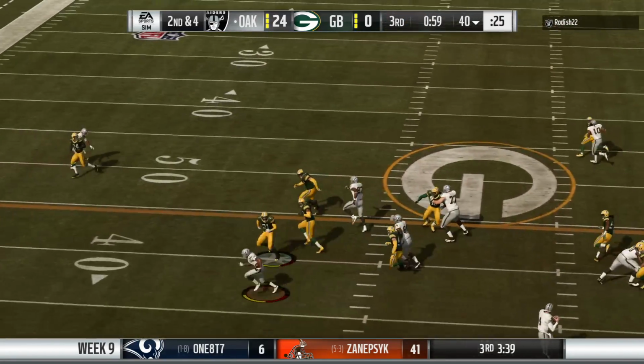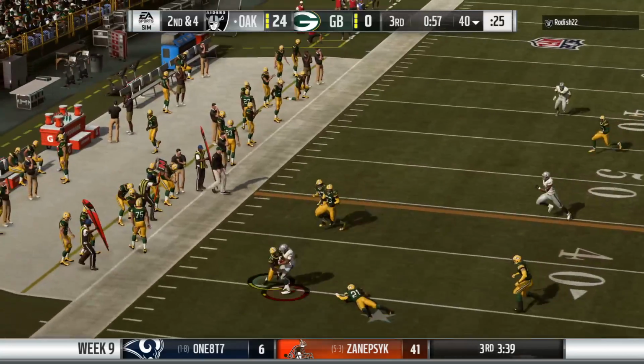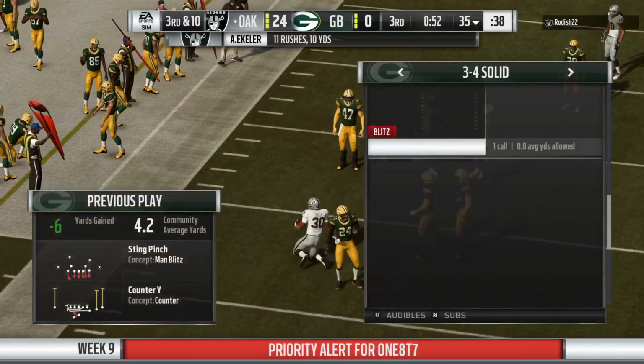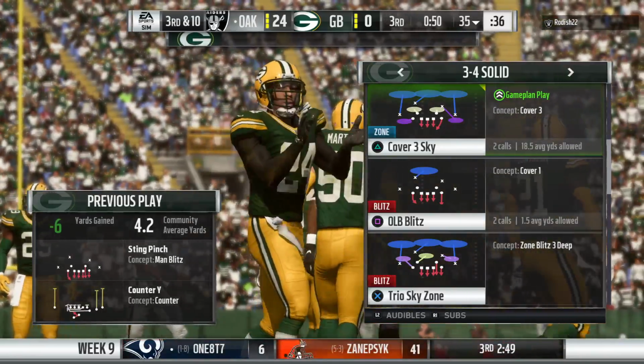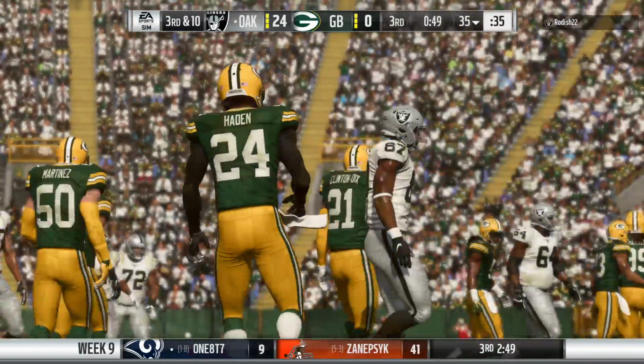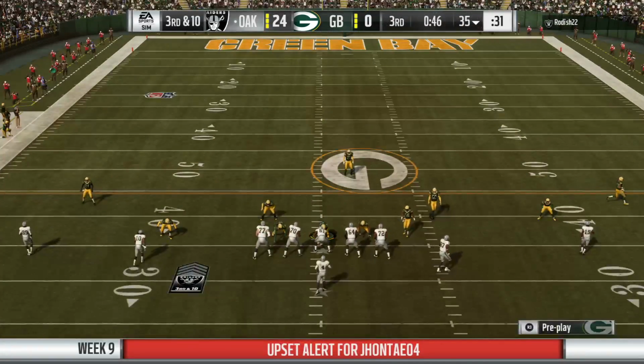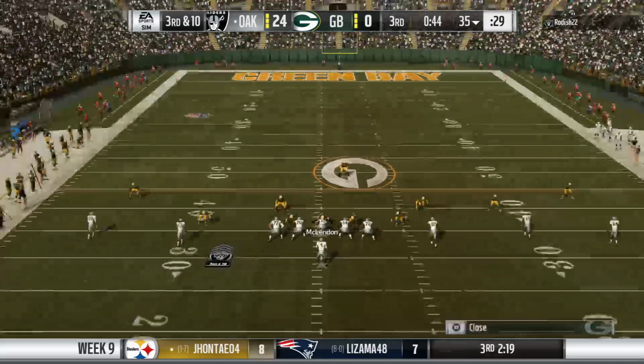They'll run it now out of the gun. Able to fight through one tackle. And that play is blown up, losing yardage back at the 35. They call that a loss of 6 yards. And it's 3rd down now. The Raiders on 3rd down, just 1 for 3 thus far. This is 3rd and 10.